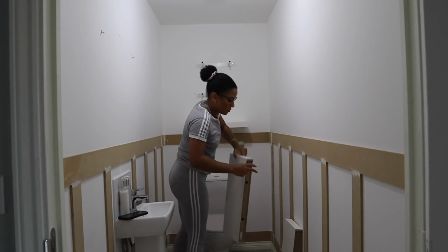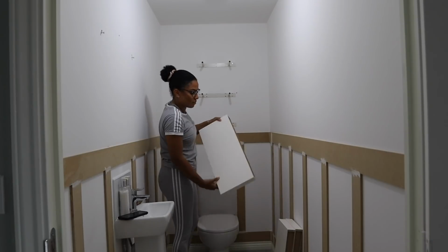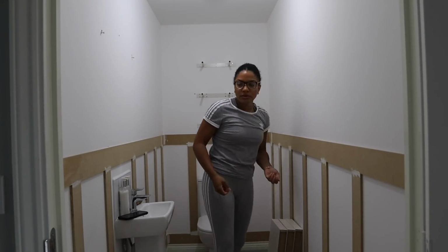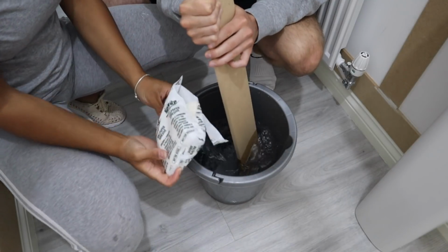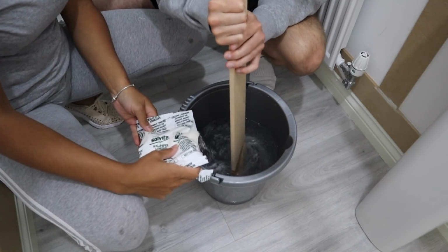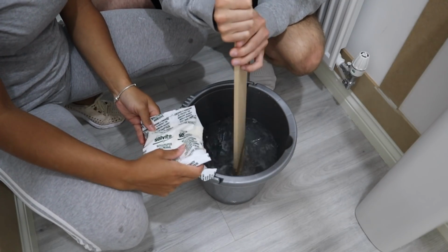And I took down those shelves as well, because we were going to replace those. Now, what this did leave underneath was a lot of holes that I had to go in and polyfill ready for the wallpaper. As you can see here, me and Rob are working as a team to mix up this wallpaper paste, because it's extremely hard to get it to not be lumpy.